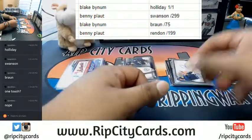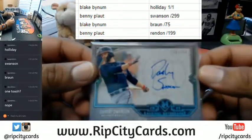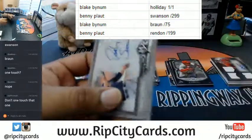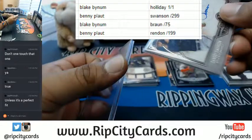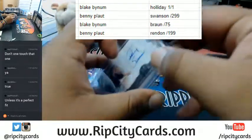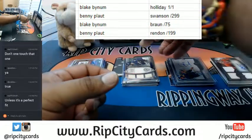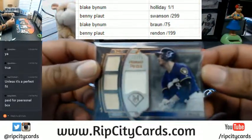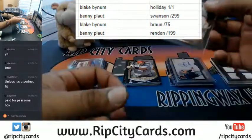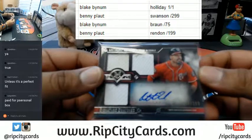With the second pick, Benny picked up the Dansby Swanson auto /299. Yeah, I warned him already, Matt 13. I already warned them. Come on now, you know I look out for my folks. With the third pick, Blake picking up the Ryan Braun /75. And Benny with the last pick will get the Rendon /199.